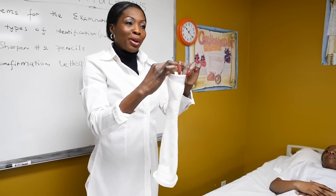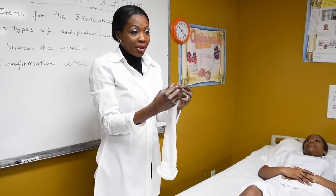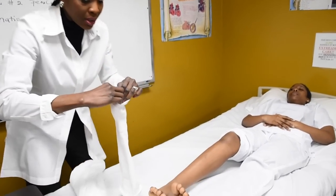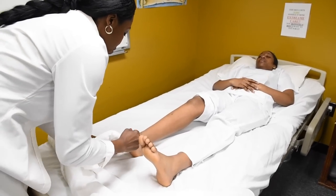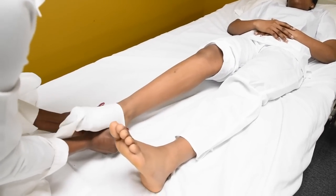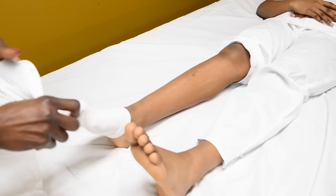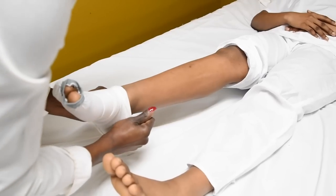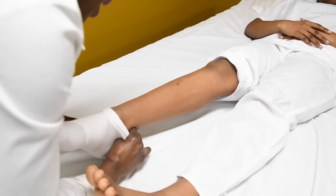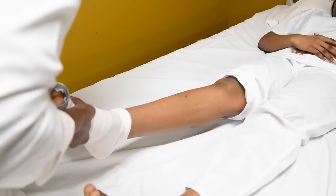If we do not perform the skill correctly, we would not be successful. All right. So this is how to fold the elastic stockings. Then this is what you would do. The skill also says put the stockings on without leaving any folds. Okay.